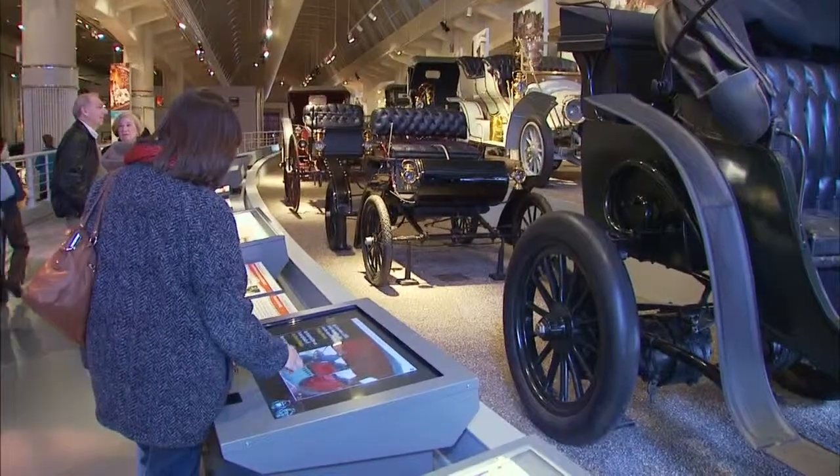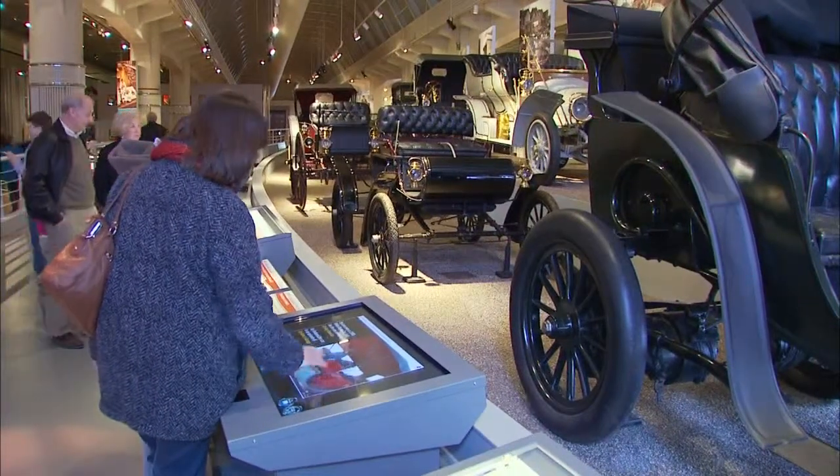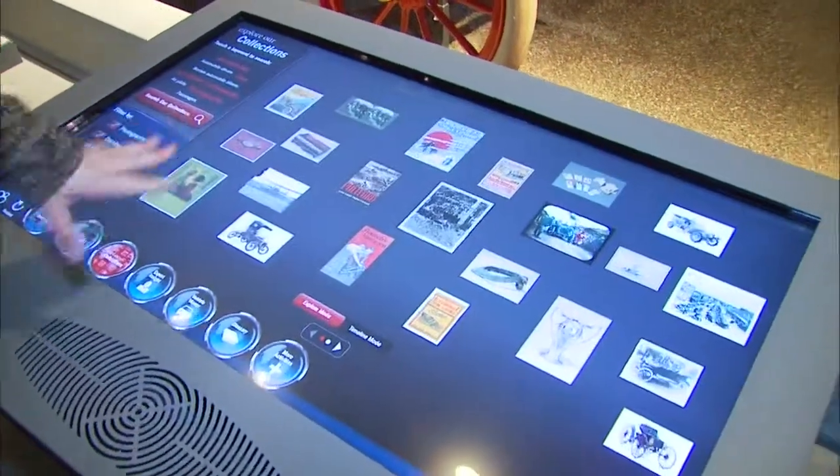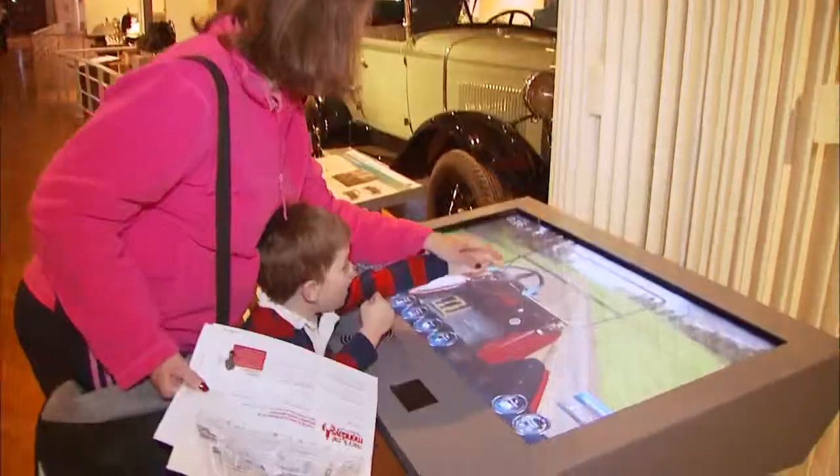You know, technology plays a huge part of this exhibit. So we've got these all-new interactive kiosks, 18 of them throughout the exhibit, where you can not only look at the stuff on display, but you can look at parts of our collection that have been in storage forever that you haven't been able to access in the past.